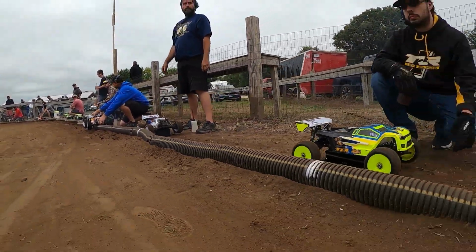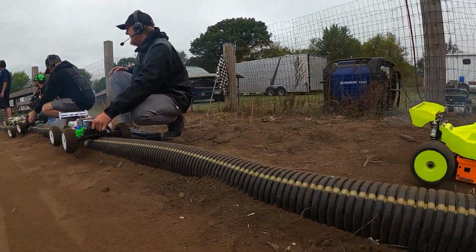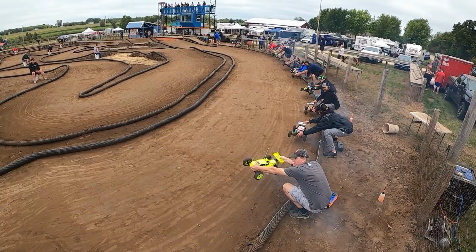Sitting on the pole is Matt Lust with his Kyosho truggy. Matt's truck looked great in qualifying, and is not his normal whip. Usually you would find Matt at the wheel of a buggy, so he has changed it up for this weekend.